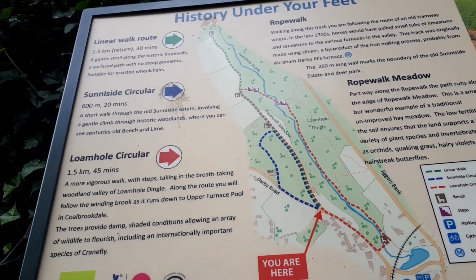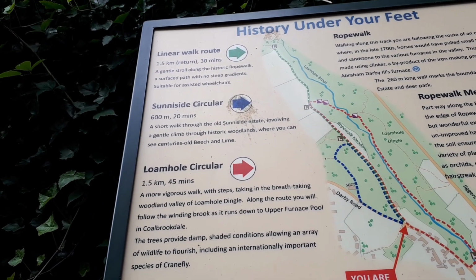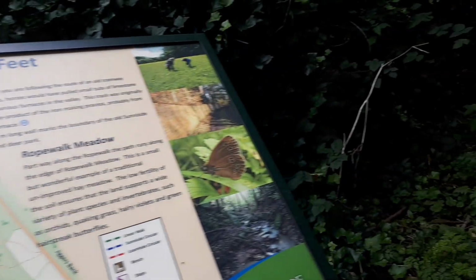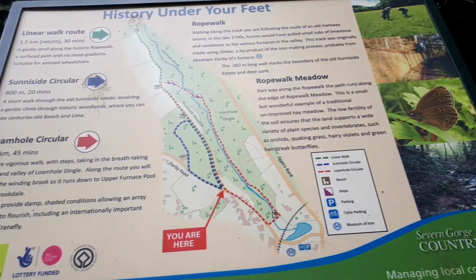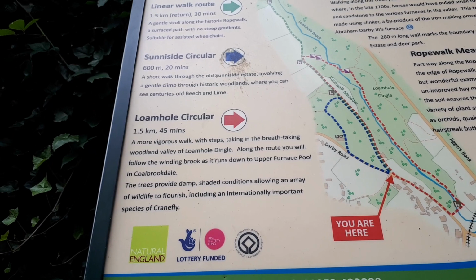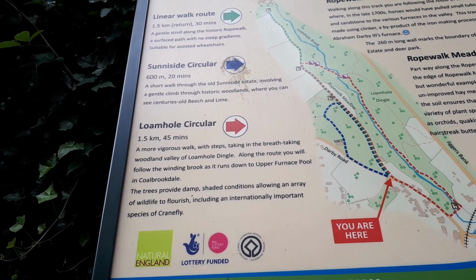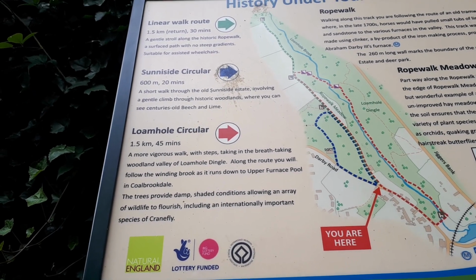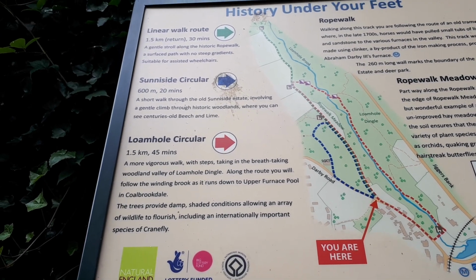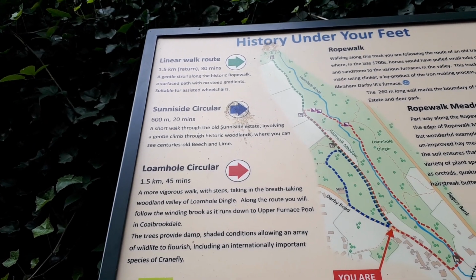So I think today we're going to be following the blue arrows doing the Sunnyside Circular walk, 600 metres in 20 minutes. Now, in my previous video, it turns out that I did the Limehole Circular route, the red arrow pathway, and I did that in reverse. So that'll be interesting to do again, but using this as my starting point. But we'll see how it pans out. Like I say, in the meantime, we're doing the Sunnyside Circular following the blue arrows.